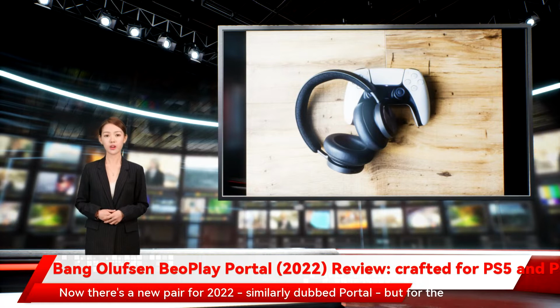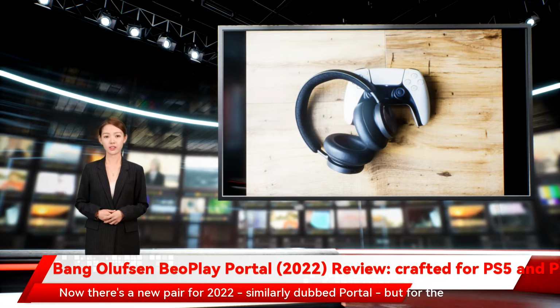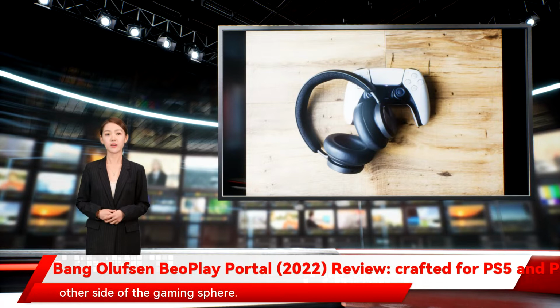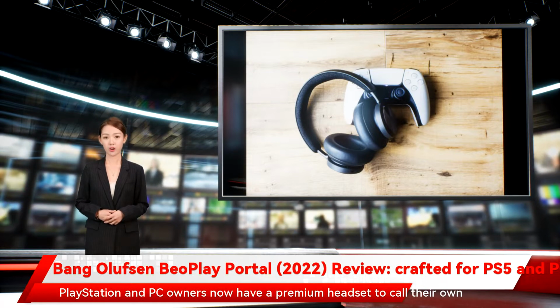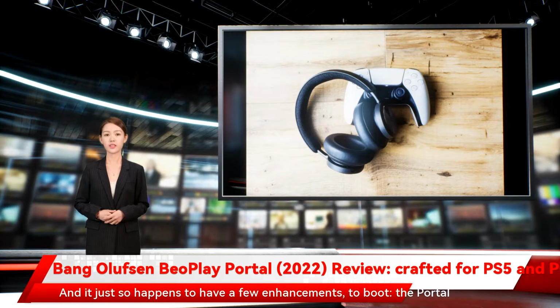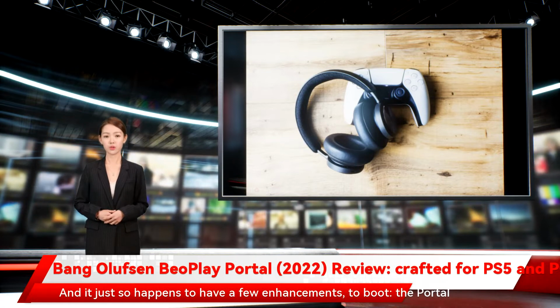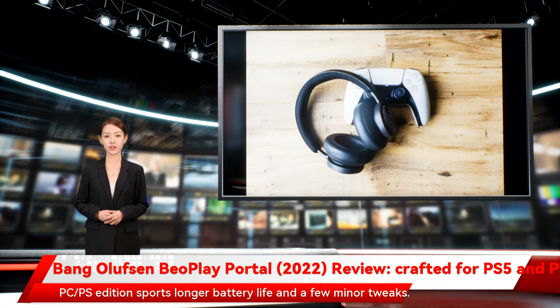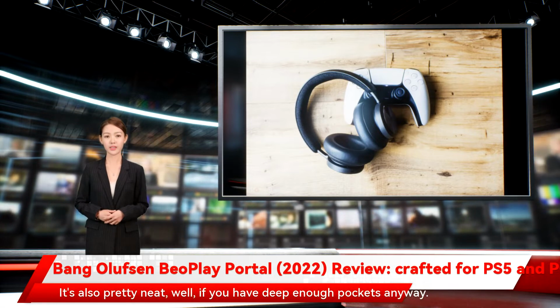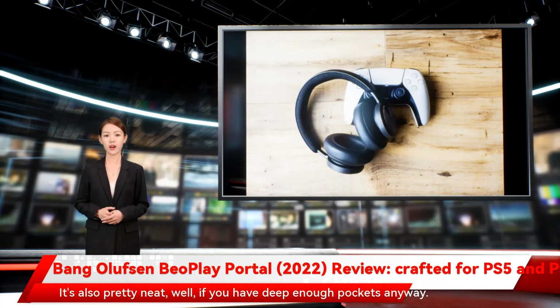Now there's a new pair for 2022, similarly dubbed Portal, but for the other side of the gaming sphere. PlayStation and PC owners now have a premium headset to call their own too, and it just so happens to have a few enhancements to boot. The Portal PC/PS edition sports longer battery life and a few minor tweaks. It's also pretty neat, well, if you have deep enough pockets anyway.